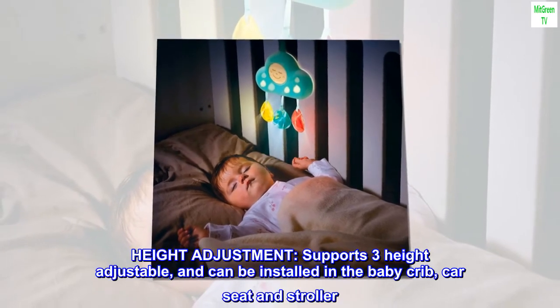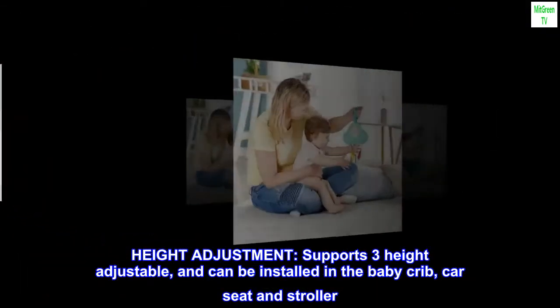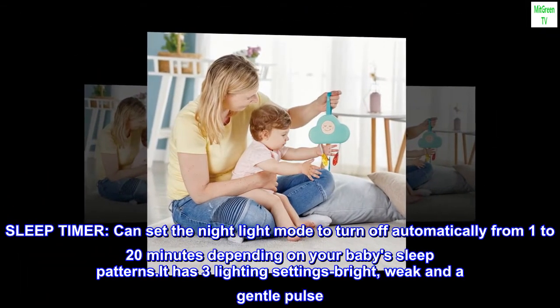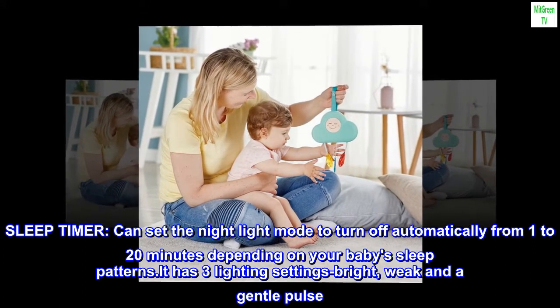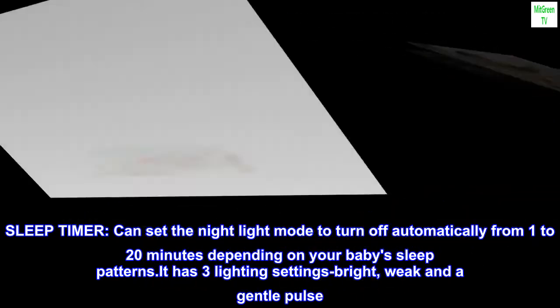Height Adjustment supports 3 height adjustable, and can be installed in the baby crib, car seat and stroller. Sleep Timer can set the night light mode to turn off automatically from 1 to 20 minutes depending on your baby's sleep patterns. It has 3 lighting settings: bright, weak and a gentle pulse.